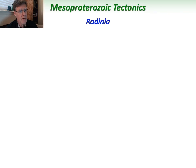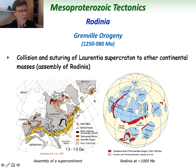Well, as Rodinia came together, there were a number of different orogenies around its margins that were caused by the collision of various cratonic blocks. And one of the ones that's relevant for Laurentia is the Grenville orogeny. And we think it started about 1250. So that represents basically the first collision of Laurentia with other cratons. And it lasted until about 980, so through most of the rest of the Mesoproterozoic. Again, this orogeny represents the collision and suturing, or coming together, accretion, joining of Laurentia and other continental masses.